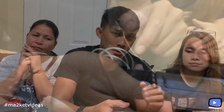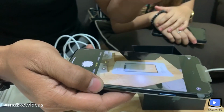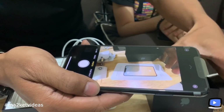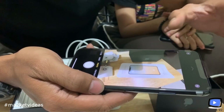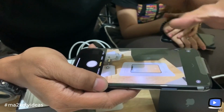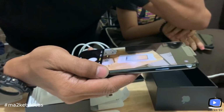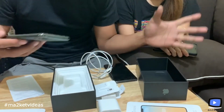Upon checking the phone, there's one thing that gives me so much energy about this phone, and that's its camera. Look how cool this is. See? It seems like it widens everything in terms of vision. Kung mapapansin nyo guys, para siyang naka-fish eye. And actually, I think, if I'm not mistaken, that's 180 degrees or 360, I'm not sure. Pero sobrang laki nung sinakop nung area niya.